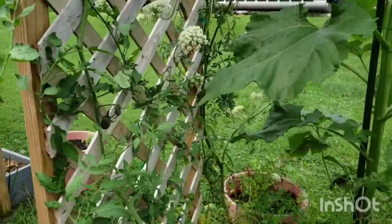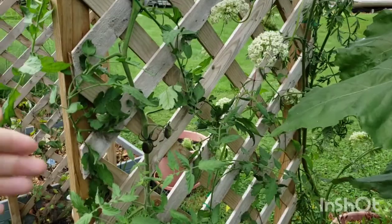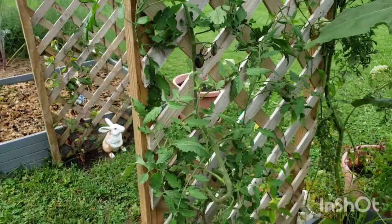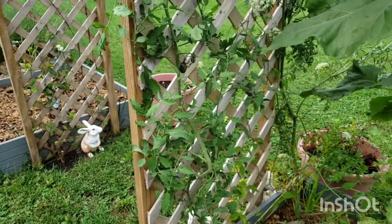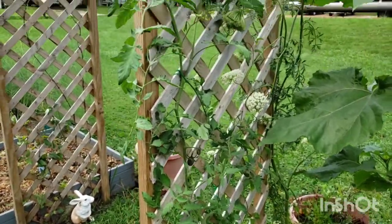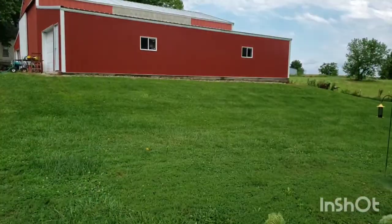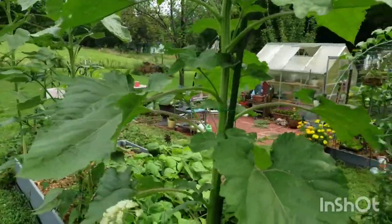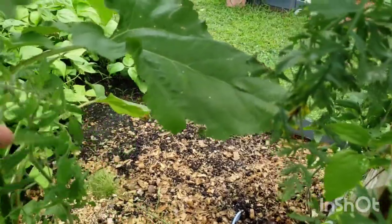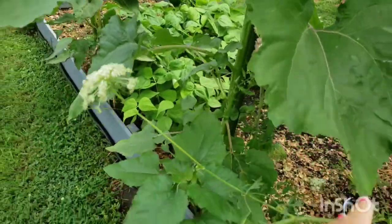I have a couple of volunteer Brad's Atomic Grape tomato plants. Now I cannot stand tomatoes. I don't even like the smell of the plants. But I decided I'd go ahead and leave these here just because they were so determined to grow. I didn't have the heart to kill them, but I don't like them. They stink. But I've got a second one growing down here, and I basically just grabbed it and stuffed it up underneath the sunflower, let the sunflower plant hold it up.